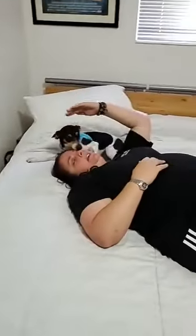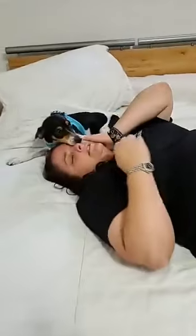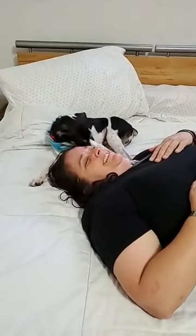Once he gets comfortable, he'll kind of move his head. And then he has to hold you, see? He's got to be touching you. I can't with this dog. And then he'll just, I can't.